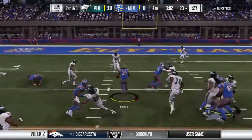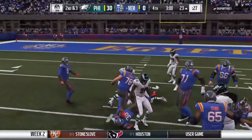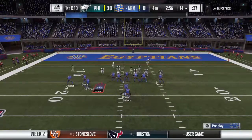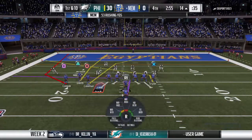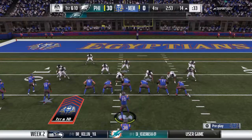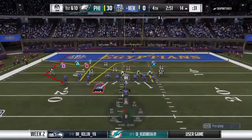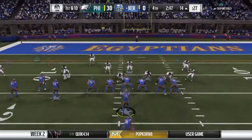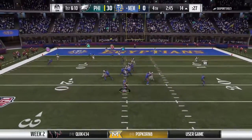And they'll go with the ground attack here. And down inside the 15 he goes. It's a 10-yard pickup, and it moves the chains. I hope we give enough respect to the big guys up front, because they have been getting it done on this drive. The holes have been large, and they've been barreling through them, picking up 1st downs.